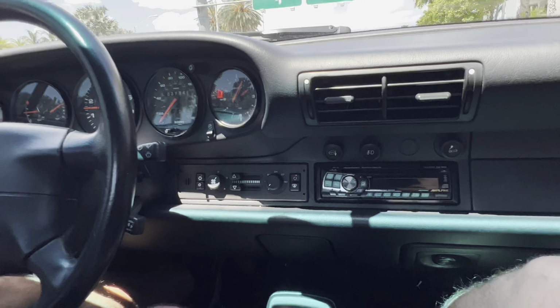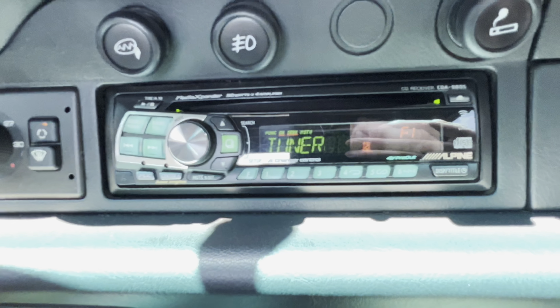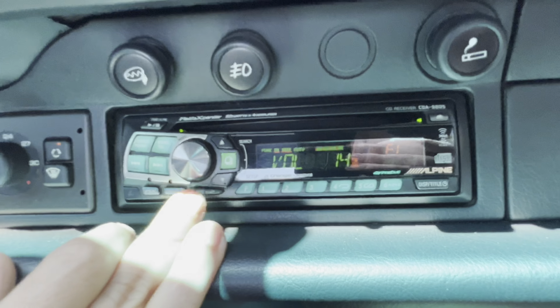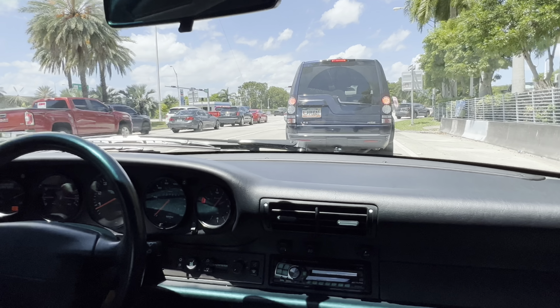Have an aftermarket radio. That is the only modification. Works perfectly. All the speakers work the way they should. Still working. Yeah, that's about it.